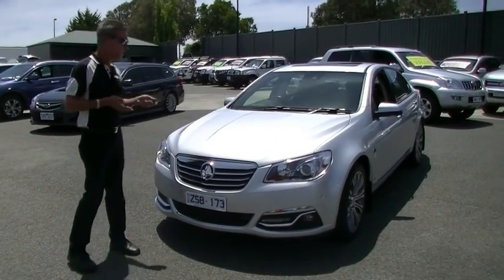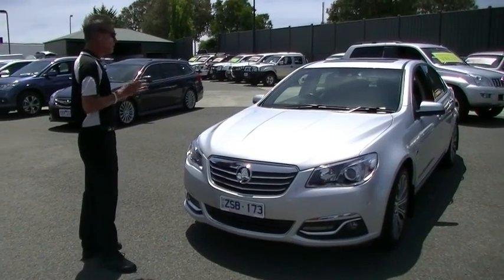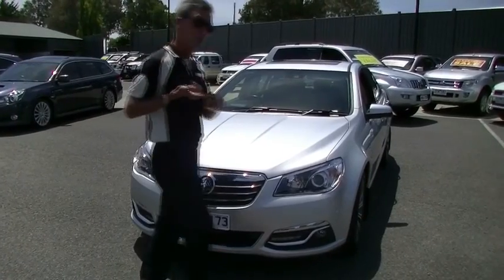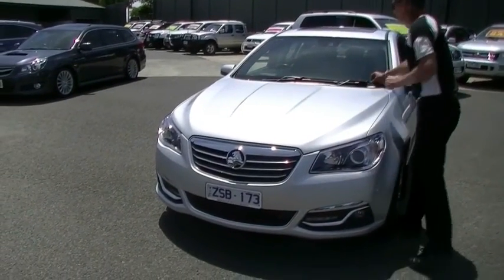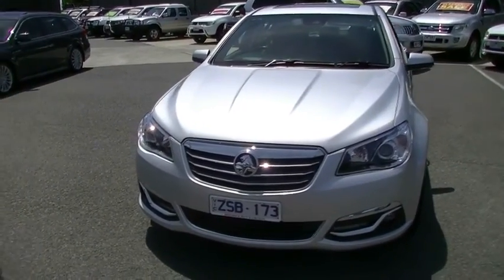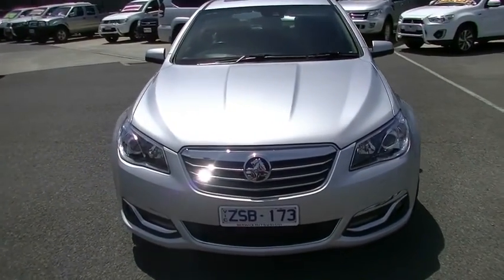My name's Mark and I'm going to take you for a walk around our 2014 Calais V sedan this afternoon. It is model year 15, so everything about it is current. We'll start at the front of the car. Quite a lot of features to point out on this particular car.